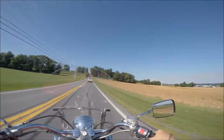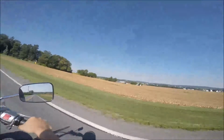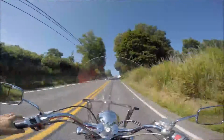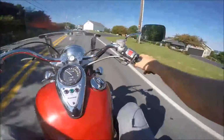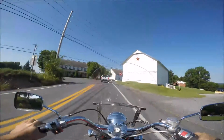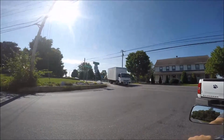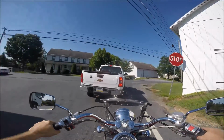I'm just dying to jump this thing and go ripping through that field. One of these days. It's a real fun bike. I like where the rear brake pedal is located. A lot of these bikes, you gotta lift your foot up to get on the rear brake, which drives me nuts. This is actually pretty comfortable.